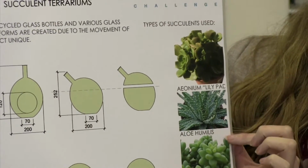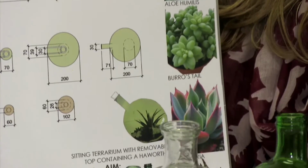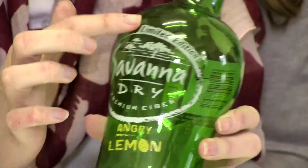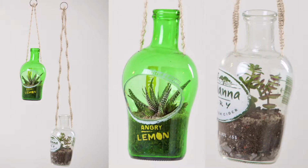I've decided to use succulents within my terrariums because they're also a sustainable plant. I have decided to sandblast around the label here and also on the back. I'm going to coat the bottle in an eco-friendly resin, which will then make the sandblasting clear.